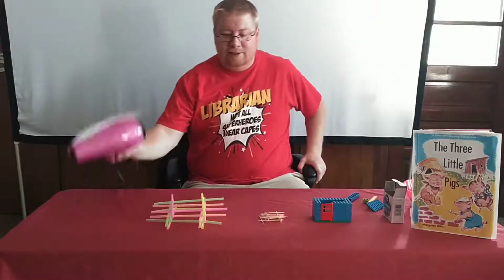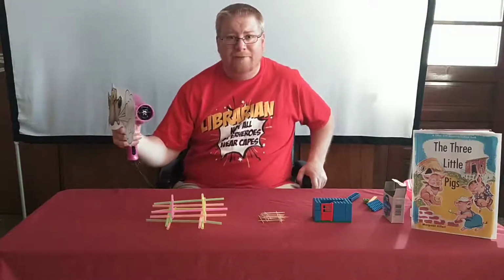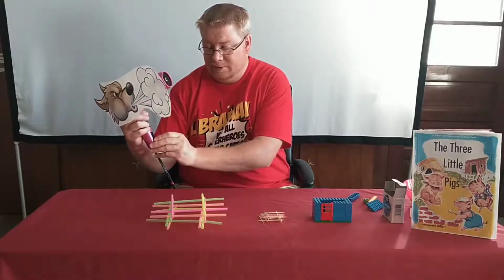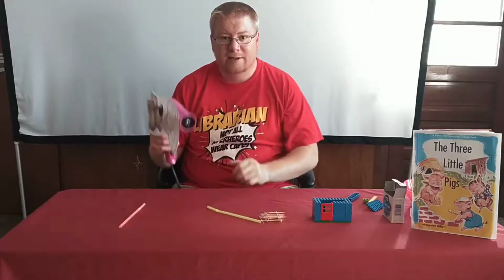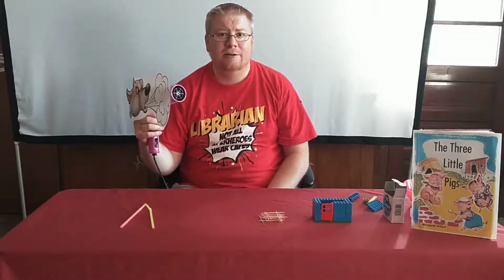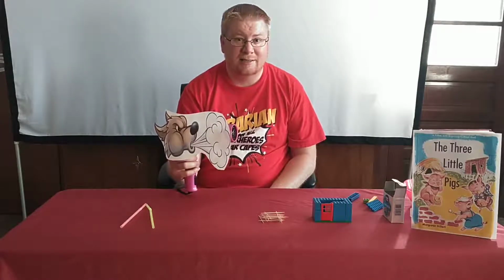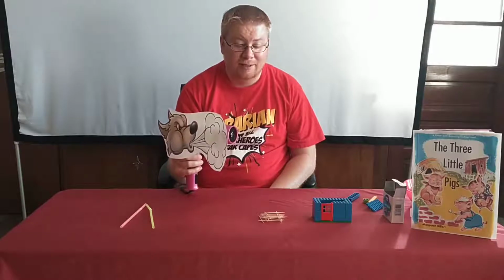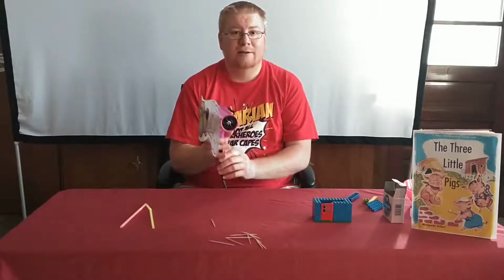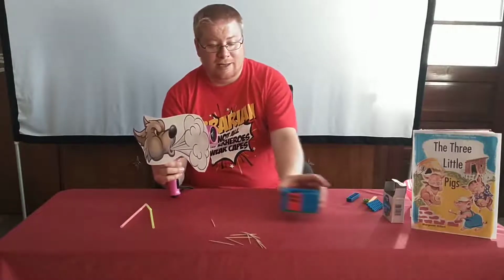Alright. So he goes to the first house and says, I'm going to huff and puff and blow your house down. And what happens is he blows that house down. So that pig runs to its next brother's house, the house of sticks. And the wolf follows him and says, I'm going to huff and puff and blow your house down. And he huffs and he puffs and blows that house down.